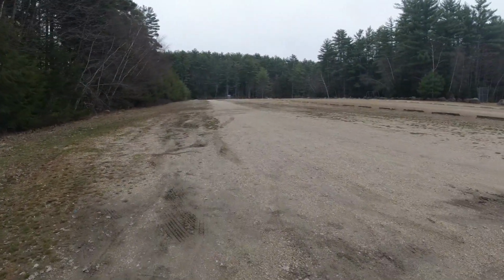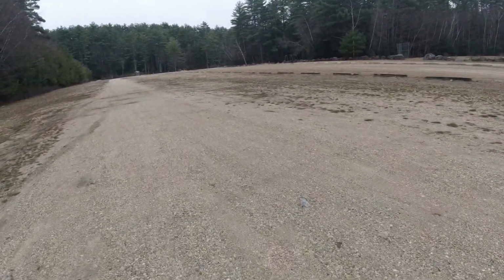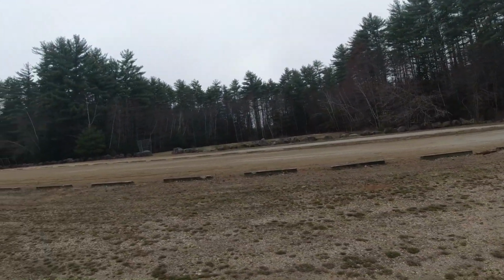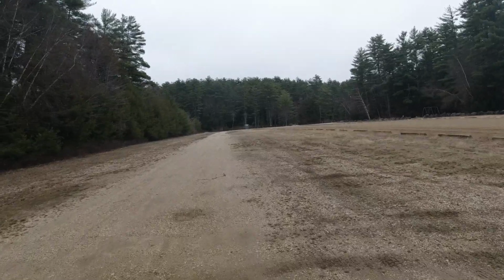Yeah, supposedly, oops, big hole in the ground there. Supposedly there's a camp store and everything down this way, obviously closed right now. Nice little park over there. Street sets. And a nice bridge, so I head towards that bridge right now.